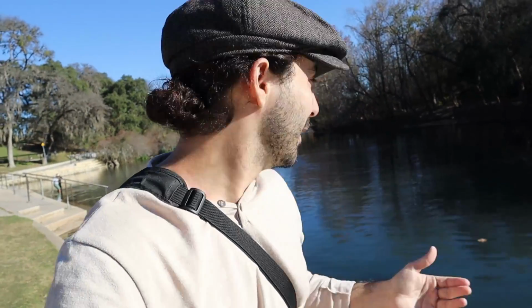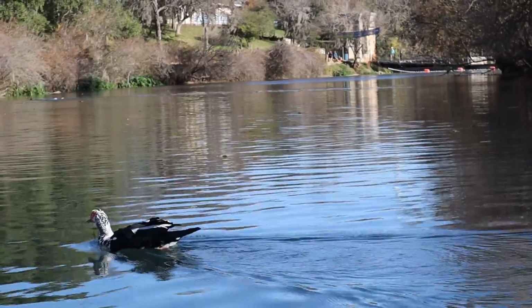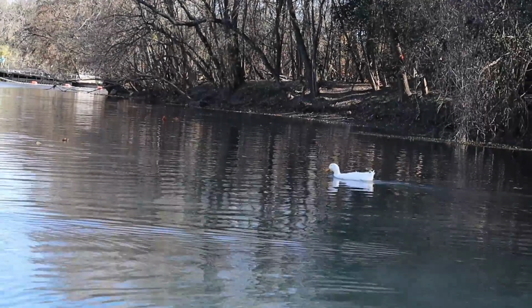But even then, you're seeing people swimming. It's just such a cool area. This has to be one of my favorite areas of town, along with the downtown. I mean, this really is a recreation area. People are fishing, people are swimming, people are picnicking, or just lying on the grass, taking in the sun, swimming, just all kinds of things you can do here.